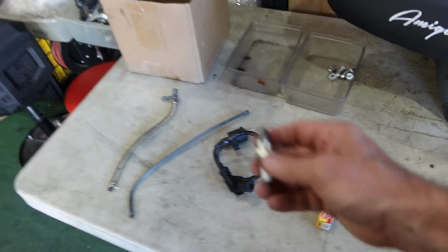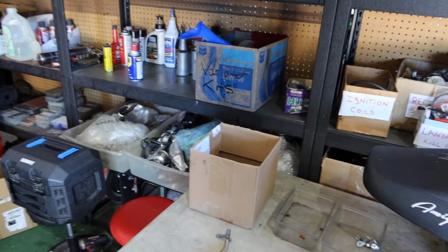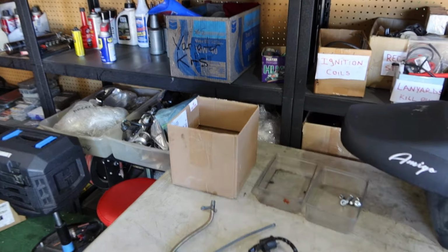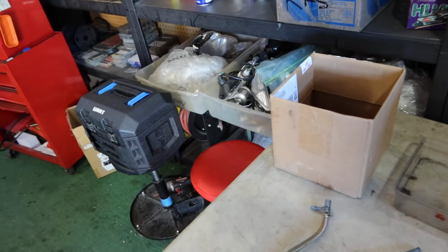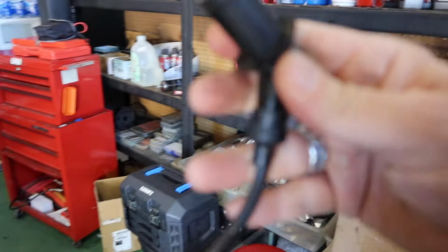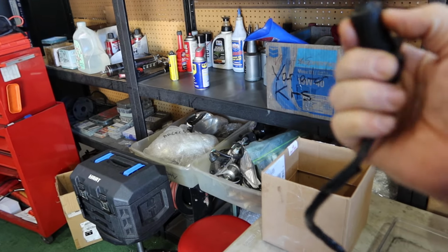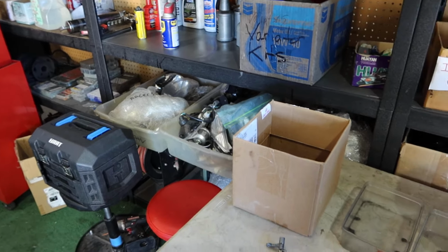Of course, the spark plug as well. This one, NGK CR7HSA, that's what we recommend. This was defective. And then we had also the coil, which was defective. It just seen the last of its life. The boot was broken off on it as well.